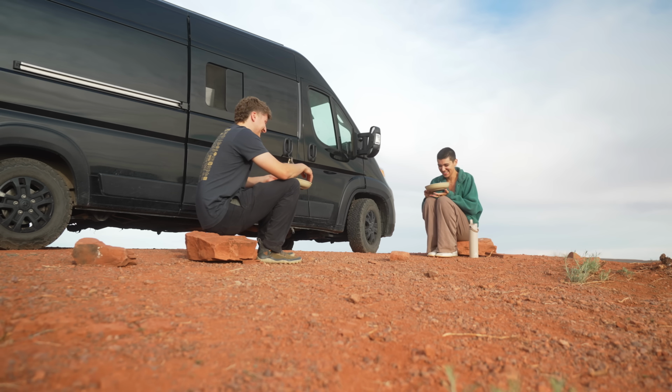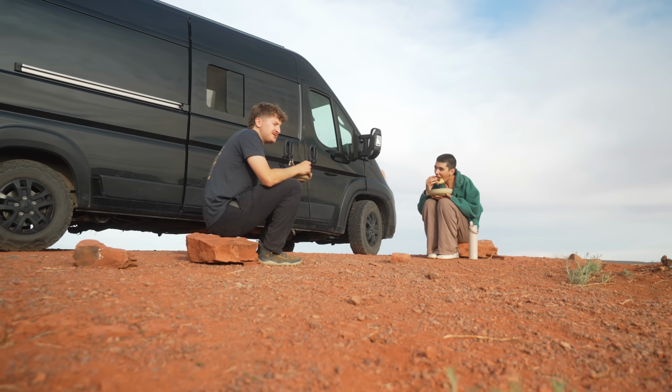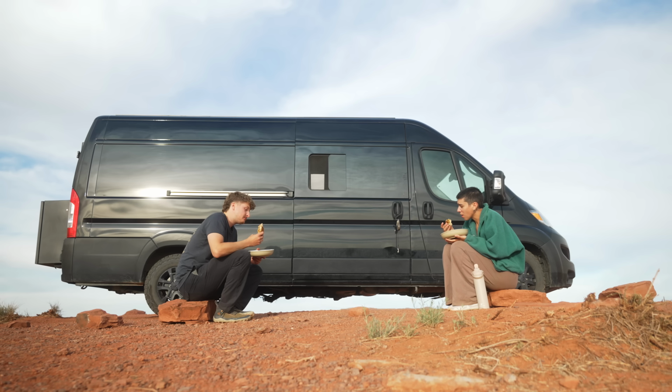Cheers. We didn't feel like setting up our chairs because we're leaving tomorrow, so we're sitting on these rocks. What season is it?